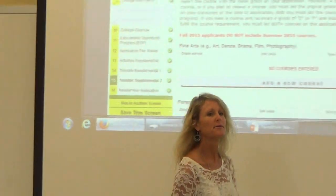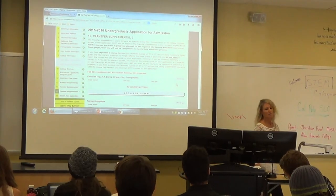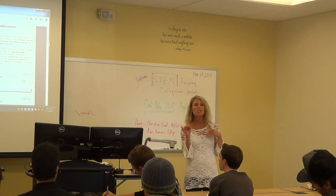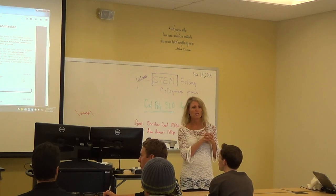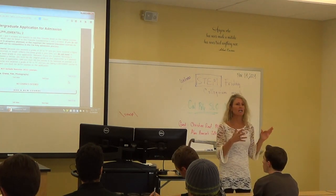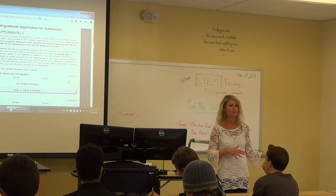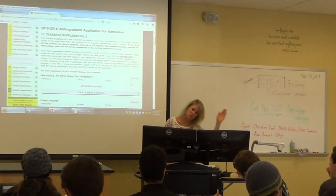Can we do the pages out of order? I don't think it will save. That's the problem. You can skip and jump around the application, but it won't save your material. So don't do them out of order. But what you can do is work on the application, take a break, and come back to those pages the next day when you're rested. Work up to those pages.